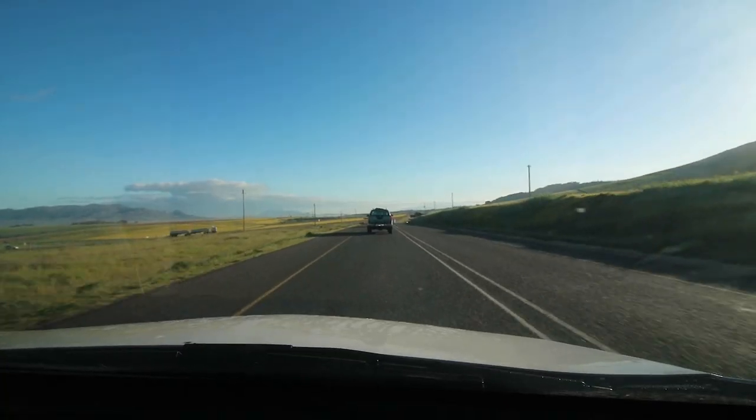It is fresh in Paarl today. I am making my way across Suid-Agter Paarl onto what is now the R44 direction Wellington.